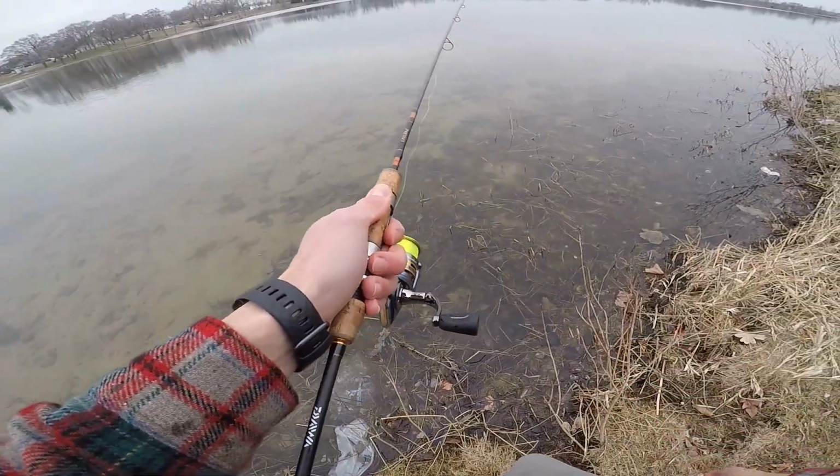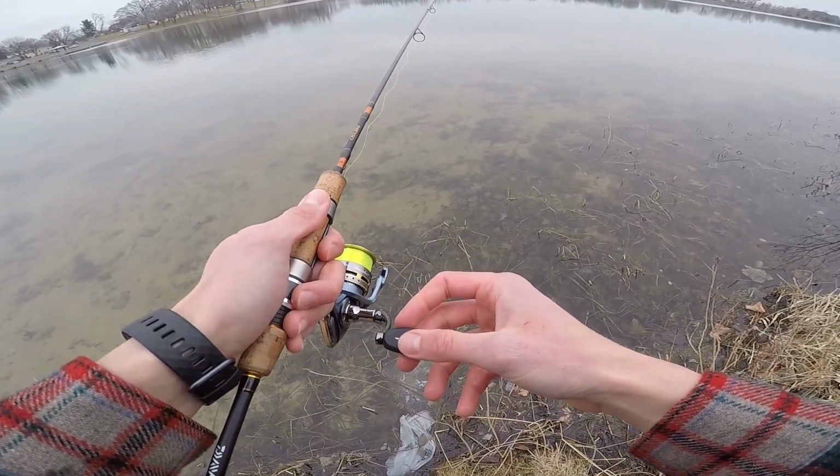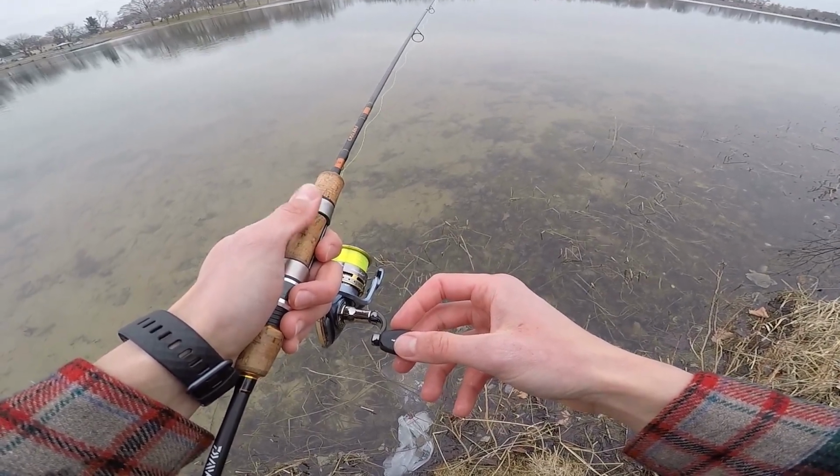I find bluegill extremely relaxing, and this week at work has been really hectic. And so I just wanted to relax. I didn't want to think. I didn't want to have to try super hard. I just wanted to catch fish.